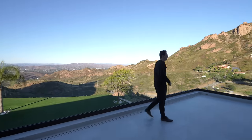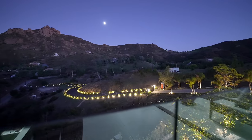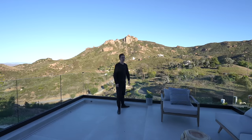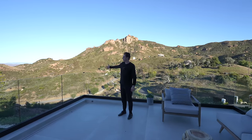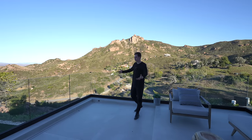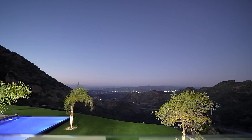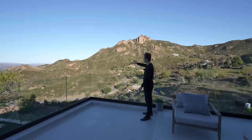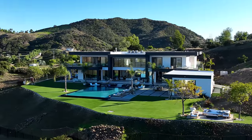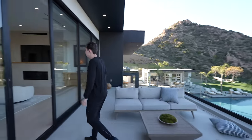Now around the corner, we have another seating space and we get great views down there to your large driveway, which looks amazing. More mountains out here, and just take a second and listen to this. It's so quiet. I feel like I'm talking so loud. I'm just talking at a normal level, but you can't hear anything up here whatsoever. This is impressive. I have no views of any houses here in the distance. Your nearest neighbor is at least 50 acres away from you. That's pretty insane. Now let's continue our tour back inside.